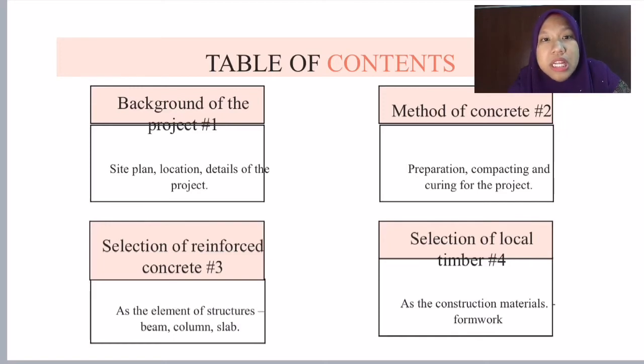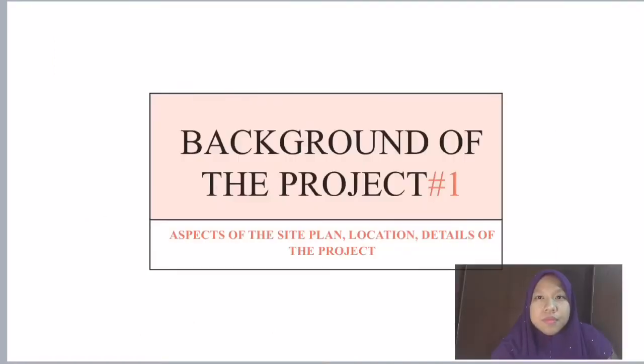Third, selection of reinforcement concrete. A selection of reinforcement concrete has the elements of structure. We have three: first, beam, column, and the last is slab. Number four, selection of local timber. As the construction, we can know our material formwork.